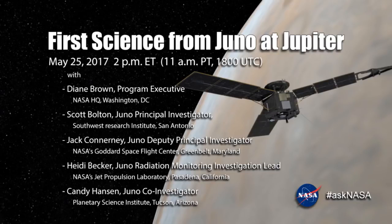When we went to measure the gravity field, what we were really looking for was the core, whether there was a compact core or no core. And instead what we found was that it really looks fuzzy. There may be a core there, but it's very big, and it may be partially dissolved, and we're studying that, but that came as a big surprise to us.